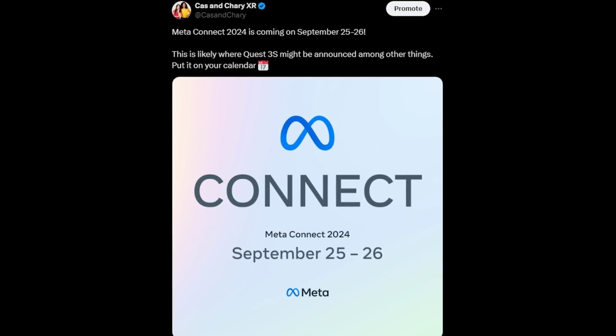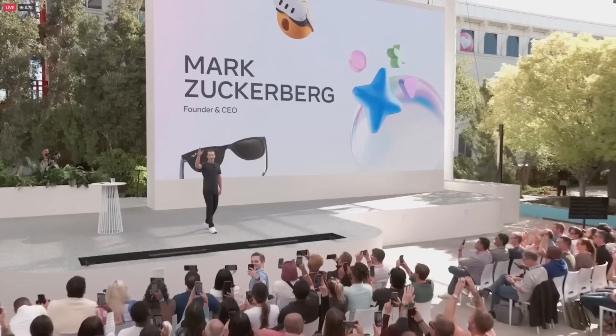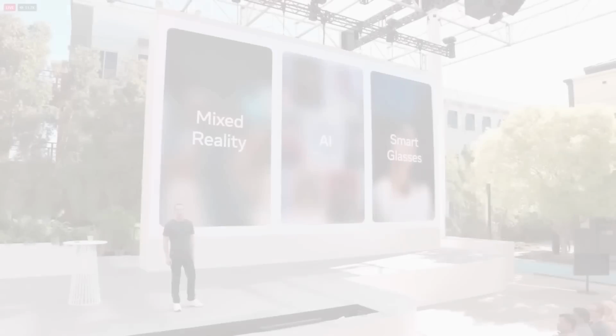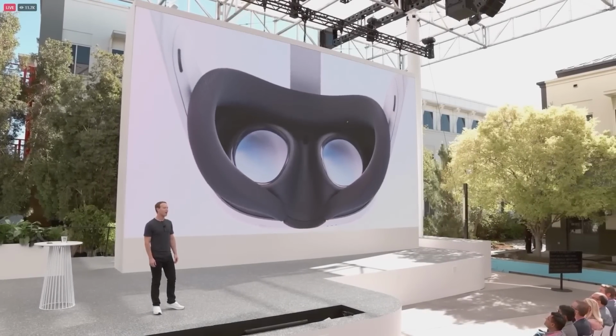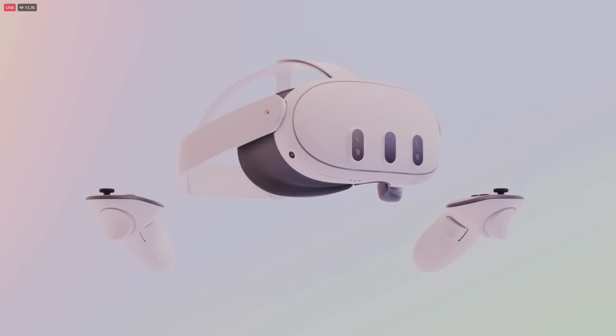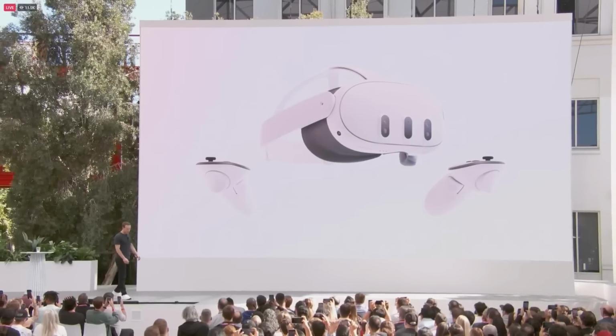So with Meta Connect set for September 26 and 27, we'll probably get more details about the Quest 3S then. However, since the Quest 3 was announced before this event last year, there's a chance we might hear details even sooner. But Meta's goal has always been getting VR into as many hands as possible, and it seems like the Quest 3S is another step in that direction.